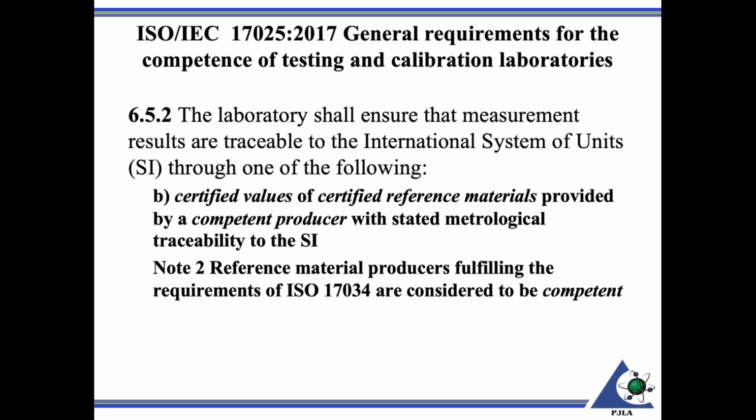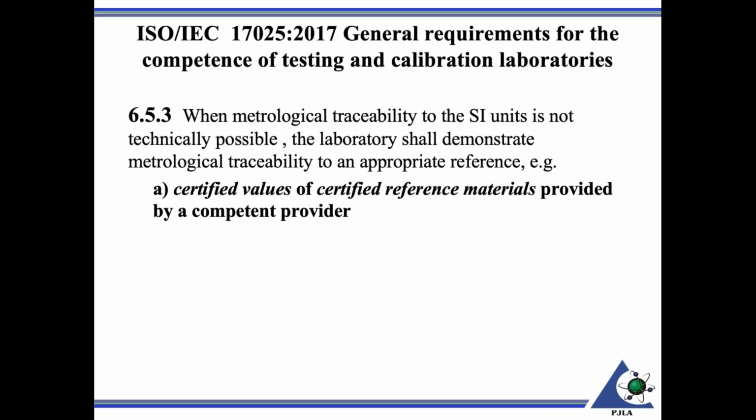So in other words, these reference materials are going to have certified values back to the SI directly, the 7 fundamental measurements and their combinations. And there's a note there that says that reference material producers fulfilling the requirements of ISO 17034 are considered to be competent. So if you have a reference material that actually provides a traceable value to an SI unit and/or combinations, then that's the item that applies in that case.